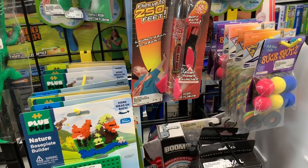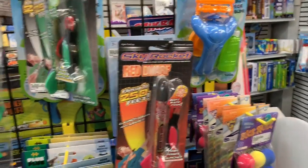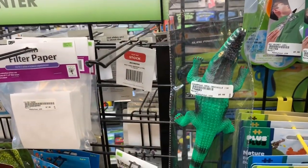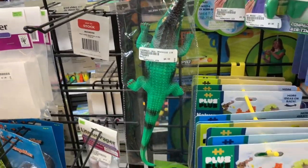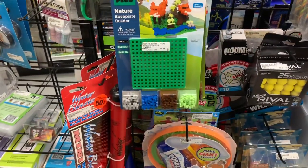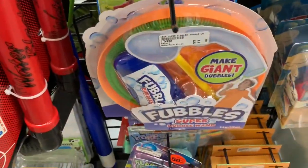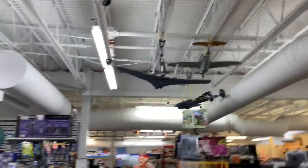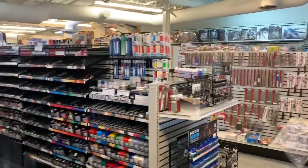ooh. Oh my. Bubble blowers. Ginormous grow crocodile. Do you know how big that sucker's got to get? It's already big. Look. Giant bubbles. Yes. They're everywhere you look, there's eye candy. And I'm not talking about Meleah.